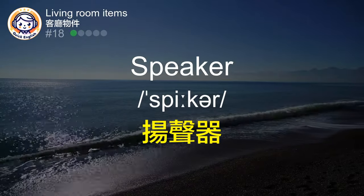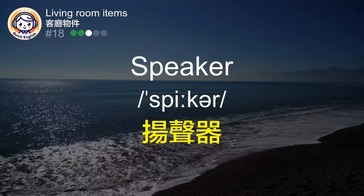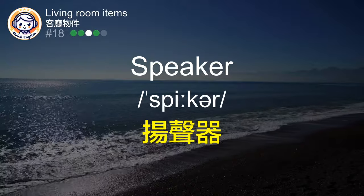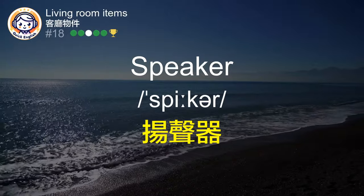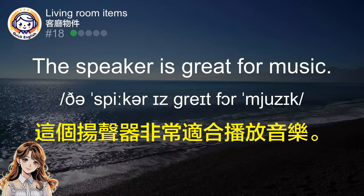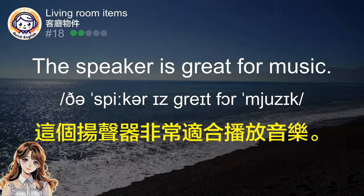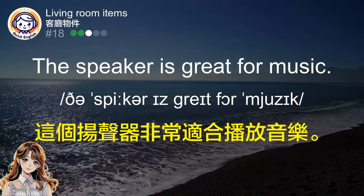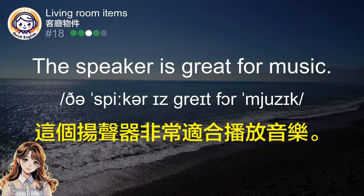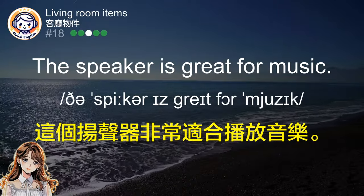Speaker. 扬声器。 Speaker. The speaker is great for music. 这个扬声器非常适合播放音乐。 The speaker is great for music.